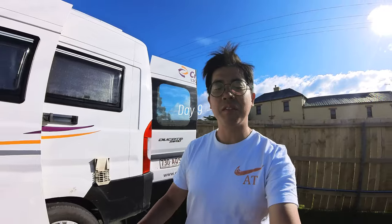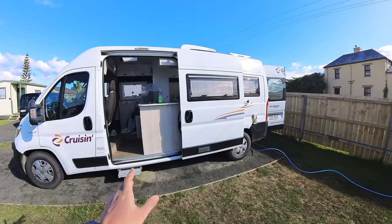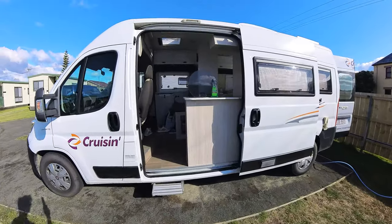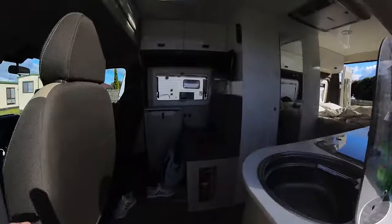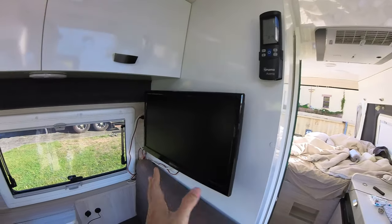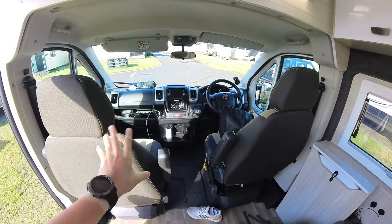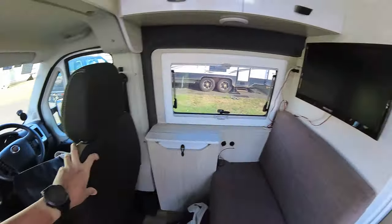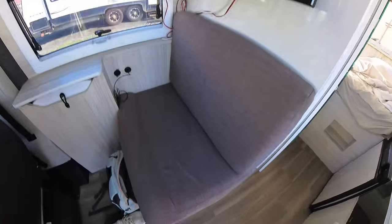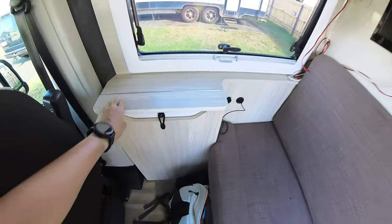Today is the second last day of my Tasmania trip. Let me give you a quick tour of my camper van. Okay, the size of this van is suitable for 2 persons to sleep. Stepping in the van, first of all, you can see there's a TV over here, but I didn't switch on the TV at all. The seats over at the front can be turned 180 degrees so that they can watch the TV this way. There's a seat over here, there's a pull-out table.